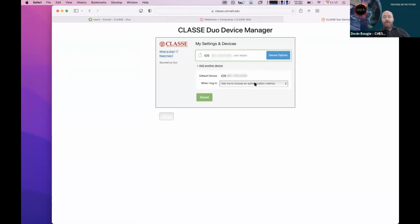In general, we recommend just leaving it as choose an authentication method. If you don't have your phone or your device, it can also call you or send you an SMS text message. We do also support the Duo hardware token, which we can purchase for $25 as needed. But so I'm basically done enrolling in Duo.